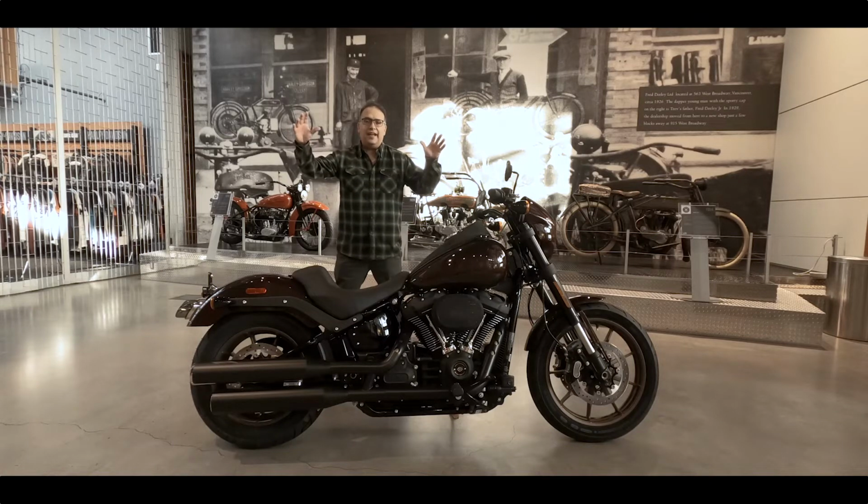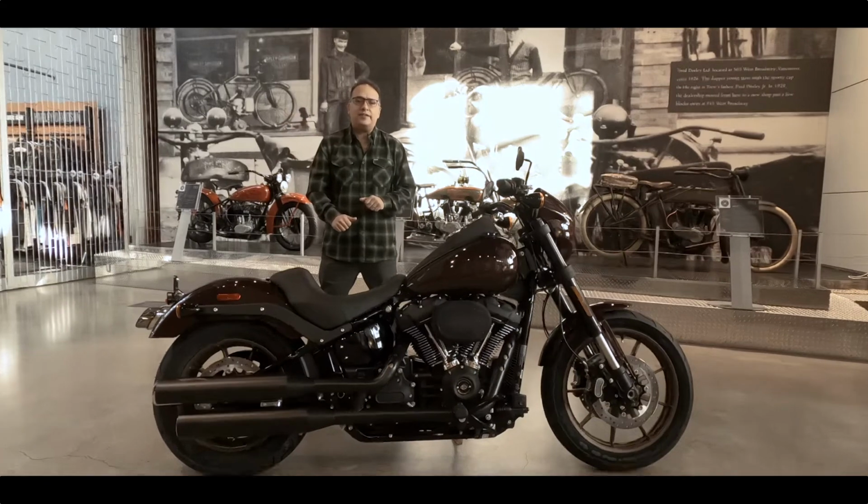And our bike of the day today is the Lowrider S. The Lowrider S is the performance Softail. So we're gonna look at 5 reasons why you wanna get yourself a Lowrider S.